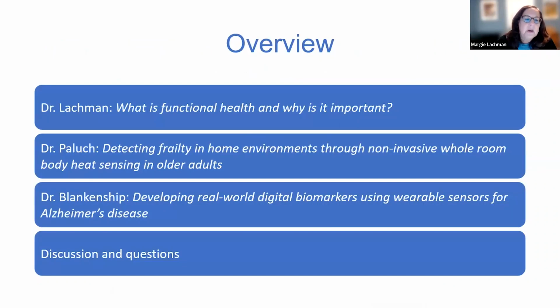This is an overview of what we hope to present today and accomplish. First, I'll talk briefly about what is functional health and why it is important. And then Dr. Paluch will talk about detecting frailty in home environments. Dr. Blankenship will focus on developing real-world biomarkers for Alzheimer's disease. And then we're saving time for discussion and questions. We encourage you to put questions in the chat box as well, so you can keep track of your questions and we'll take them from the chat box.